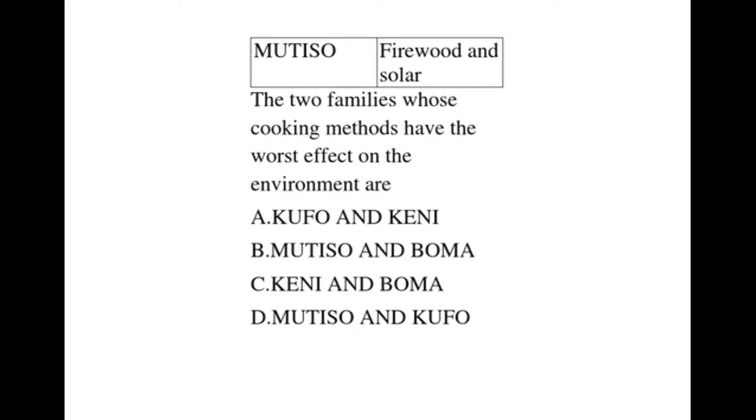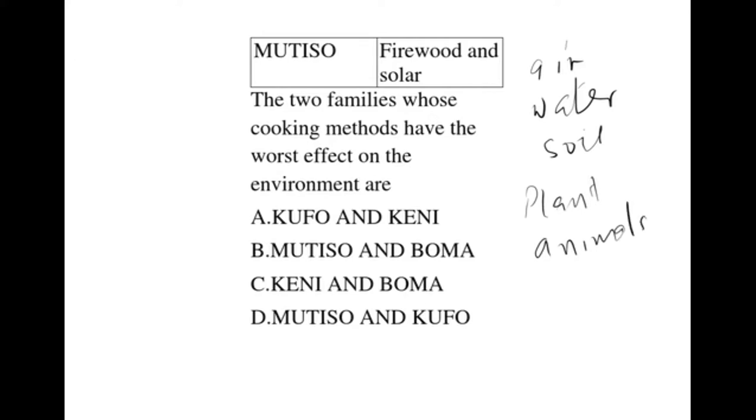When you look at the environment, it is our surrounding that includes both living components and non-living components. We have components like air, water, and soil that are found in our environment. Also, we have plants and animals. So once you pollute the environment, all these things are affected in one way or the other. Therefore, looking at the methods of cooking that these families used, we had Mutiso.